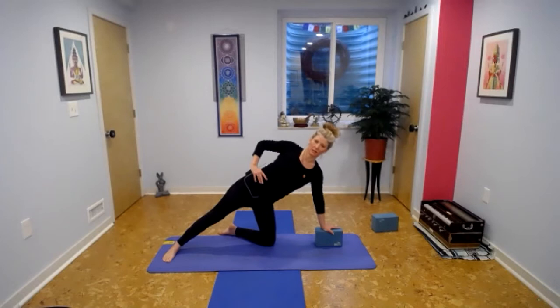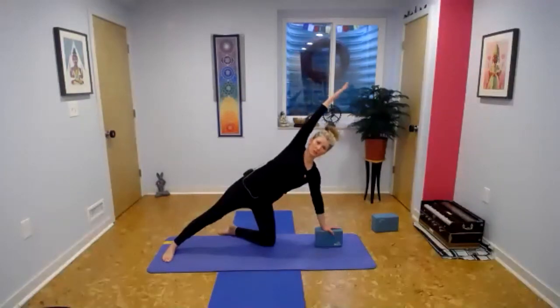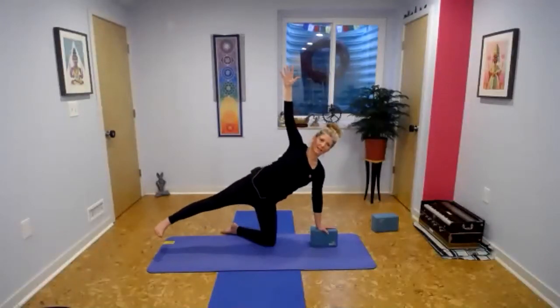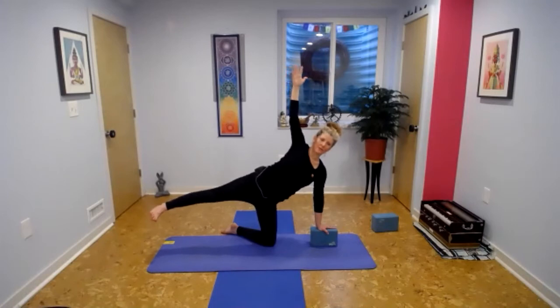side plank here. So in my modified side plank, I might then lift my left arm up and over so you feel this big stretch of that whole left side of the body. Taking care that this right arm is right underneath the right shoulder. And then if you felt like you wanted to try something a little more challenging, you could bring that hand straight up and try lifting that left leg up briefly off the mat. Right? And then releasing it down.